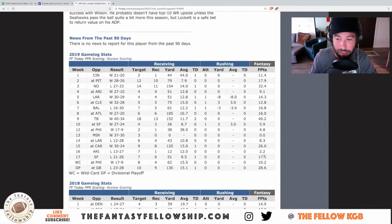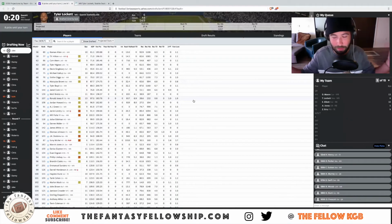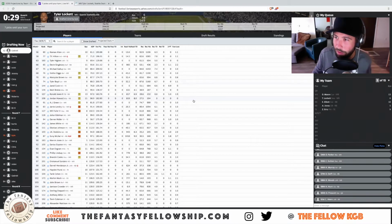So it looks like Tyler Lockett is going to be one of those guys that can hit you for 10 to 15 points as a floor. And then he's got those big blow-up weeks where he's going to put up 150 yards and a touchdown. So Lockett, one of my favorite receivers, has wide receiver 1 upside for a handful of weeks. But we'll see how he can stay consistent. I think that's the most interesting part of Lockett. But anyways, we're moving along here.